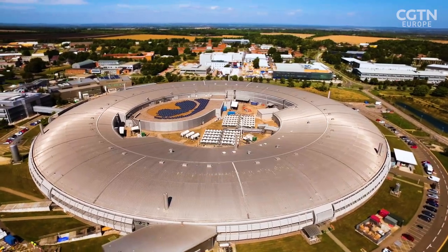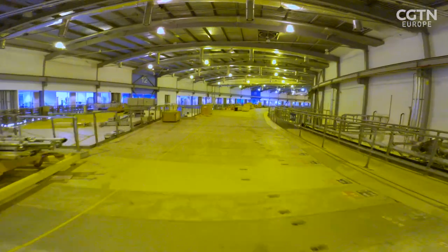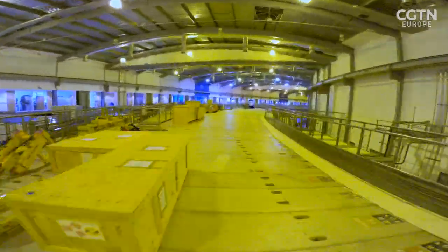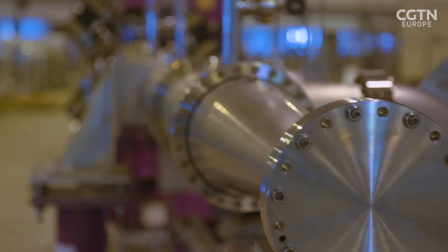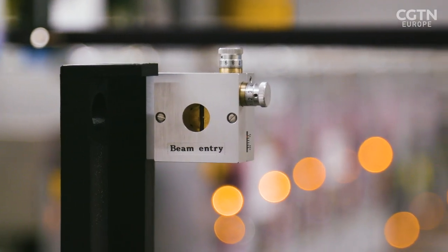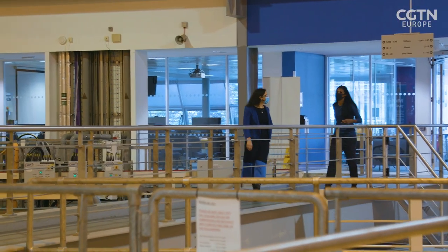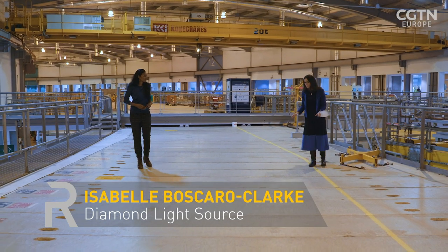When it was first switched on, the Diamond Light Source synchrotron became the brightest source of light in our solar system, 10 billion times brighter than the sun. The machine accelerates electrons to near light speed. This is amazing. Look at the scale of this. So, Isabel, what part of the facility is this bit? This is the experimental hall, and this is the storage ring.